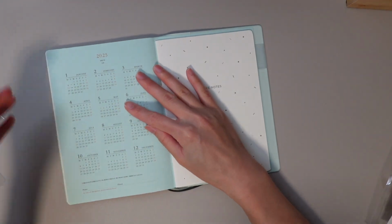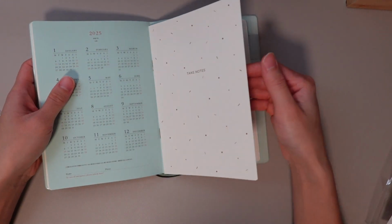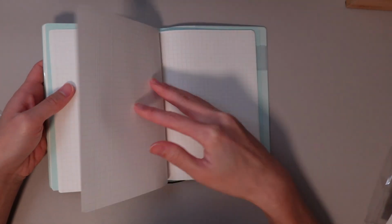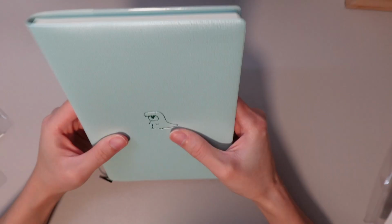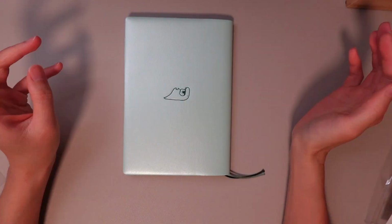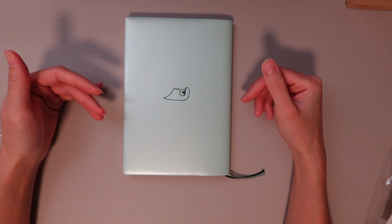Then we have 2025, and oh, it comes with a little note-taking notebook. It looks like it has graph paper in the color of orangey yellow. It's also very thin and looks like it will be ghosting. But overall, this is a really, really, really cute planner. I'm sure it'll work well with gel pens. And like, how can you resist this little penguin in a dinosaur outfit? I mean, even if you don't need another planner, maybe you should consider getting another one just because of how cute it is.